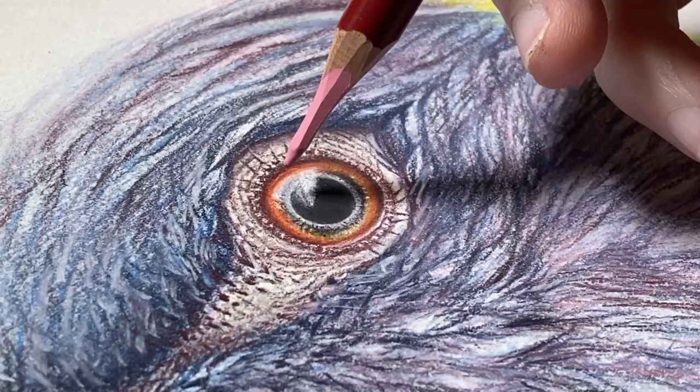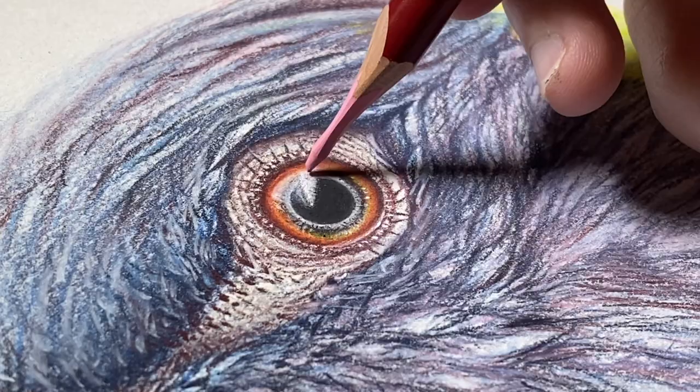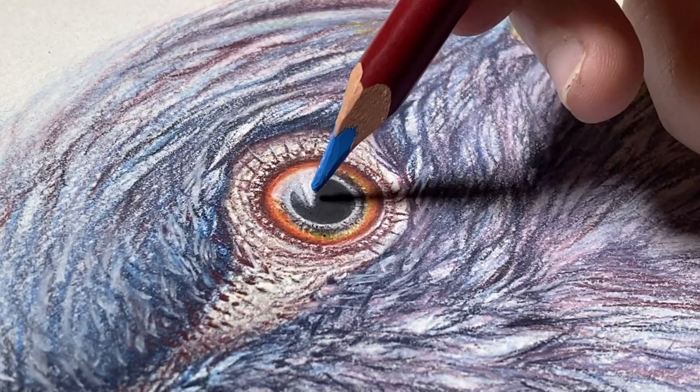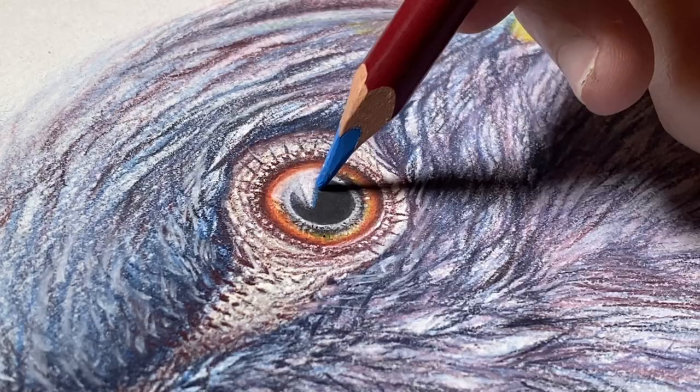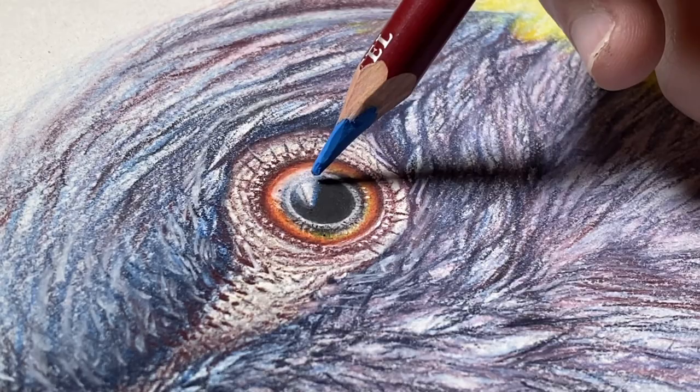See, that eye is now starting to look nice and sharp. We're just adding the final touches. I'll probably do this again right at the very end, but we're pretty much there. And there you have it. So next week we'll be focused on these feathers.